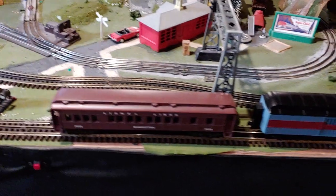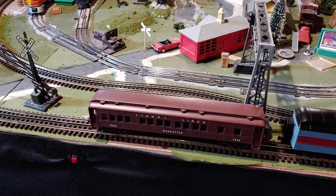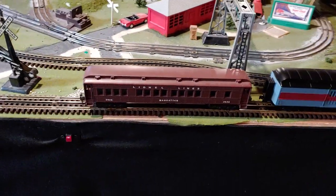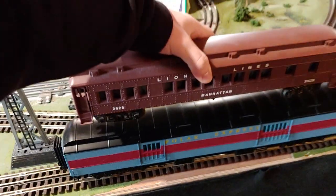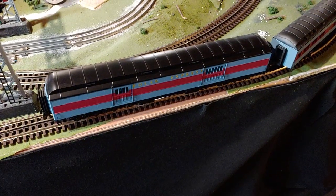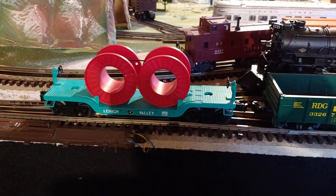The biggest example is between the O gauge GG1 that I have and the Vision Line GG1. Now, I do not have a Vision Line GG1, and the O gauge GG1 is at college right now. So I can't really do that comparison, but I can do this. They're not small, but they're also nothing compared to O scale. And as another example, we have a Reading open-end gondola and a Lehigh Valley depressed flat car. O scale, O gauge.